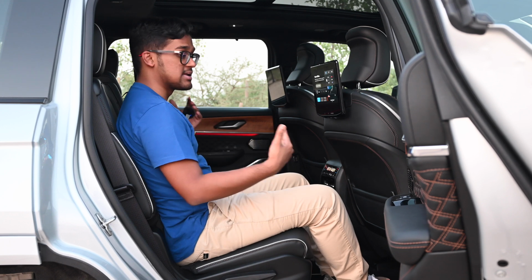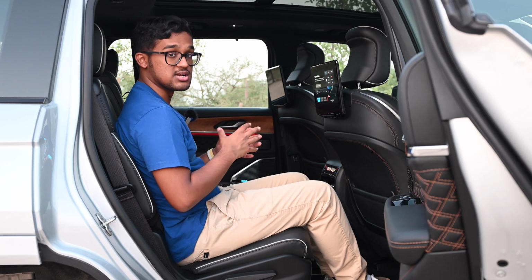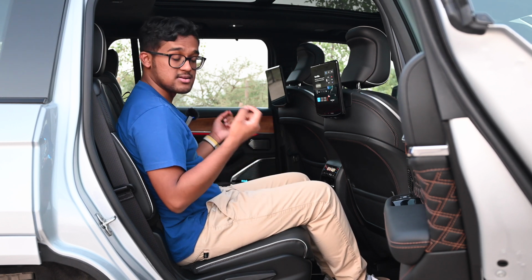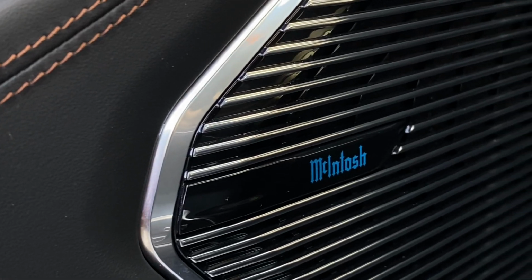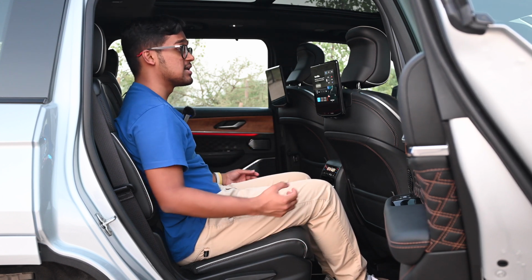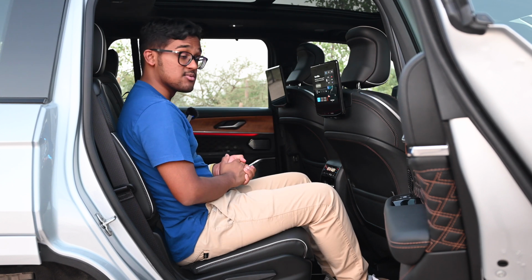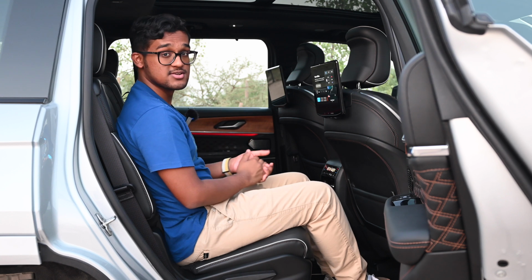And again, ambient lighting is there all throughout the cabin, and it has, I believe, 5 different colors which you can adjust. So overall, it does feel really premium in here. You've got that beautiful branding of McIntosh on the speakers, and the hand-wrapped and quilted seats again continue to the rear as well. And it feels like a very rich and premium place to be. And that's exactly what a car of this price segment and a Grand Cherokee L Summit Reserve should feel like.